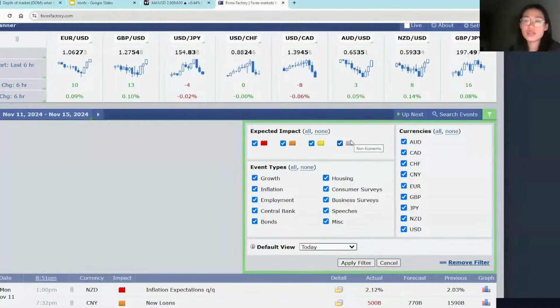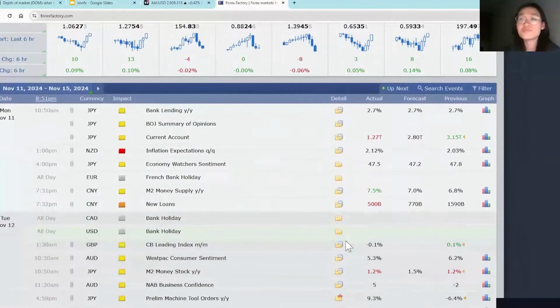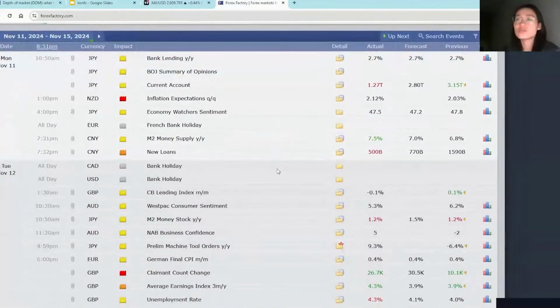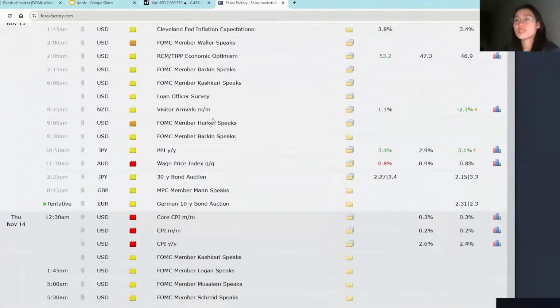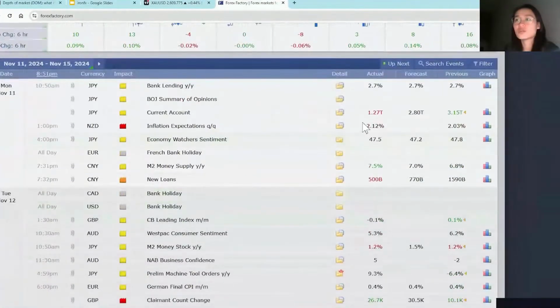And that includes any like bank holidays, which, as we have seen during our slides, those are low liquidity periods. So it's quite important to know those as well. Okay, so like this week we had the French bank holiday, Canadian bank holiday, so you would try not to trade those during that time. US bank holiday as well yesterday. So yeah. And it also gives you the actual, forecasted and previous values. So once the actual value is out, you are able to compare at one glance.